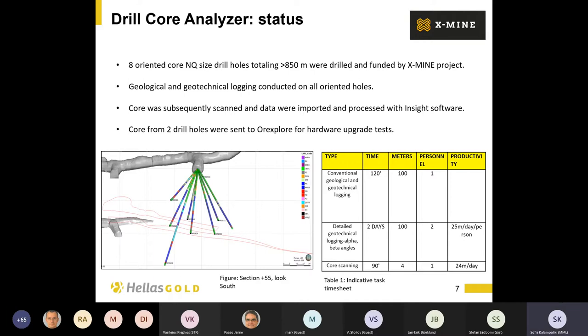And now let's analyze this table. When conventional geological and geotechnical logging is conducted, one geologist can complete about 100 meters in about 2 hours. For the detailed geotechnical logging, calculating alpha and beta angles, two geos are needed to exceed 100 meters in 2 days. That quickly means 25 meters per day per person. At the same time, with core scanning, we have 4 meters scanned in 90 minutes and one geologist is needed. So in a working day, 24 meters can be scanned and the other geo can be allocated to other duties.